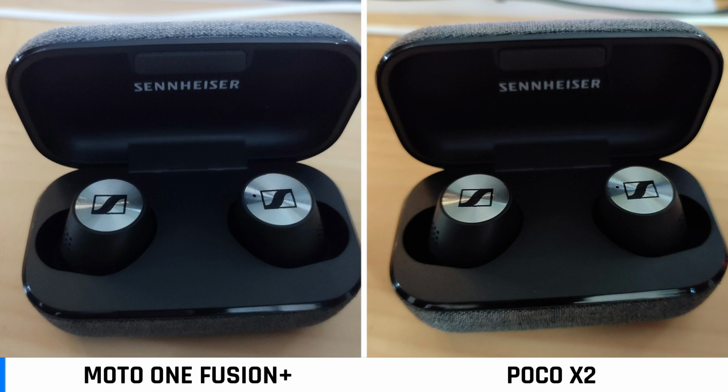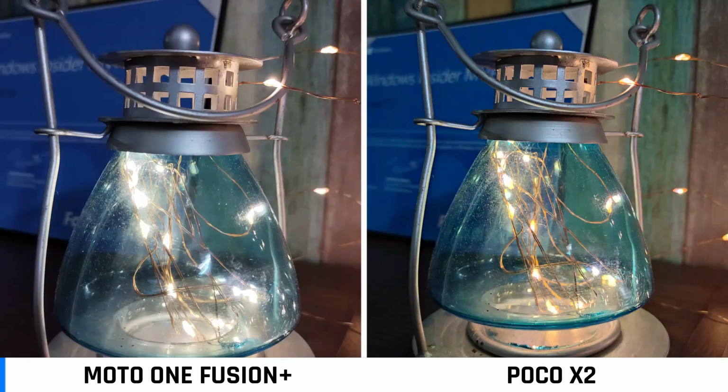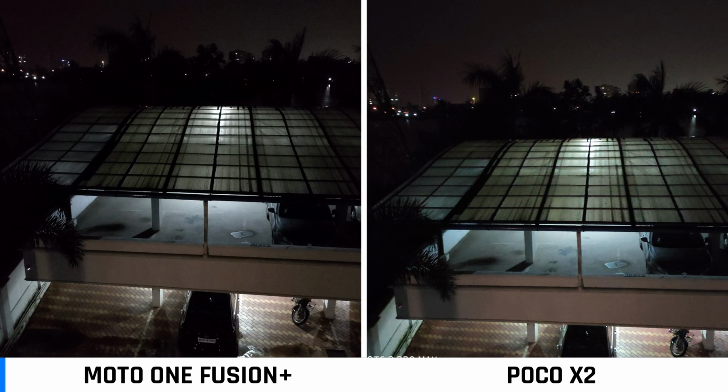Now moving on to the low light performance. In artificially lit conditions indoors, both the phones really did well with good details and less noise. Now when light drops further, you can see Poco X2 offers brighter images with more details, and zooming in reveals more details on the Poco X2, but you can also see there is a bit of noise. But again, you need to consider these are not flagship smartphones.